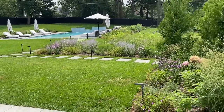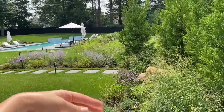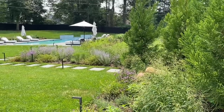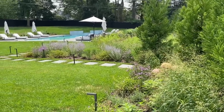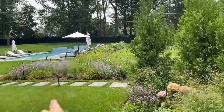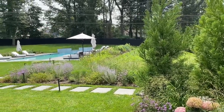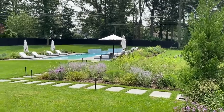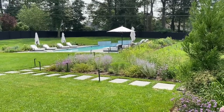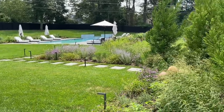And I love this layering of this bed here, the next bed, and the next bed. Even if you have a smaller space, you can achieve this layering by creating a bed, having a little bit of negative space in between, creating another bed with a little bit of negative space in the form of a lawn or a patio. And it's just so peaceful.